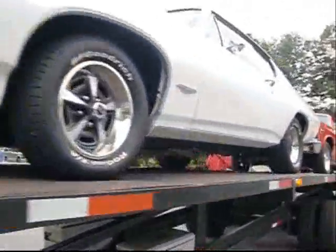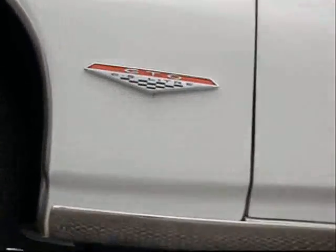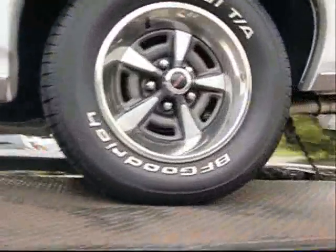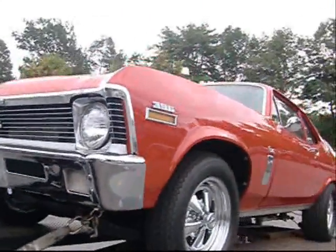And a GTO 6.5 liter. Manual tranny. Yep, Pontiac motor. I've seen them with Chevy engines and Buick engines. Even someone with a Cadillac engine once. Big block Nova.